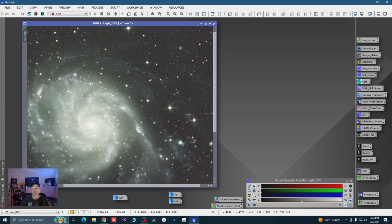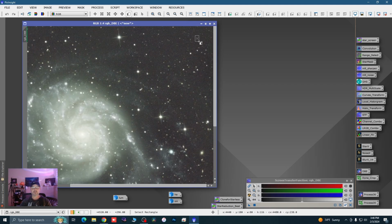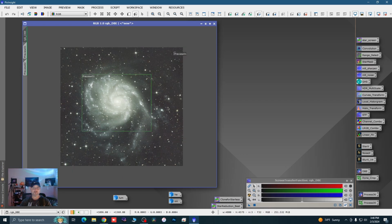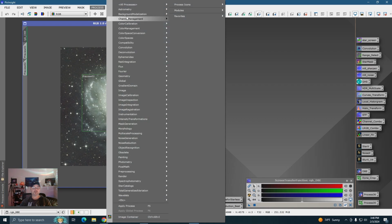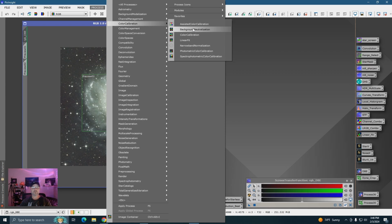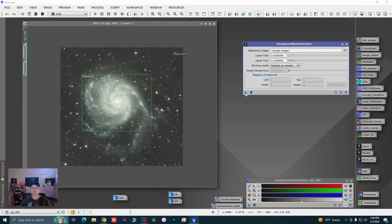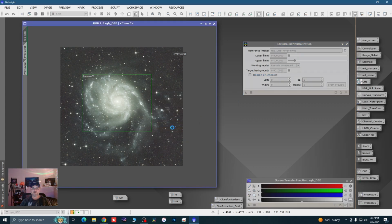So I'm going to find a bit of space. I'm going to click this little box up here and set a sample point. So that's sample point number 1. So I'm sampling the background. I'm going to take another sample point, just choose the whole galaxy itself. Those are my 2 sample points. So first thing I'm going to do is come in here, process, background, channel calibration, or color calibration, my goodness. And I'm going to neutralize the background based on sample 1. So I'll click this little box up here, do the drop down, go to preview 1, drag and drop.